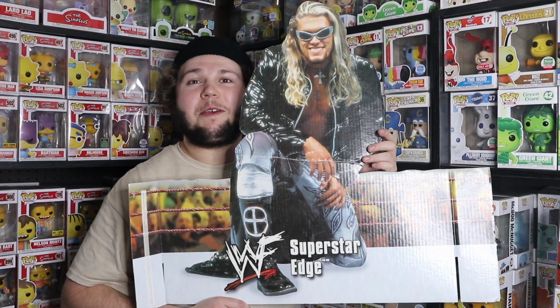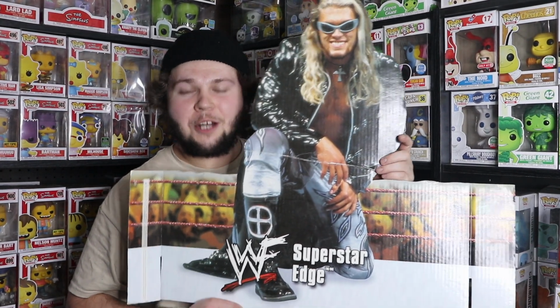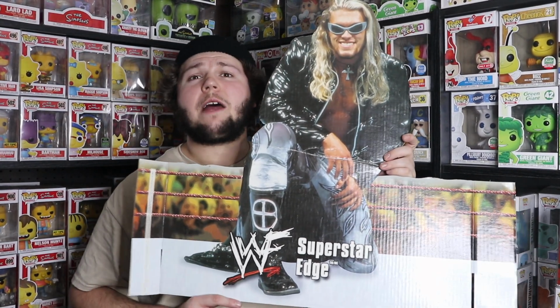So we went there, but on the way there, I walked up the stage, I guess it is, and I saw the back of this certain booth where they had this item, and when I saw it, I knew it was an instacop. I needed to have this in my collection. And that item is this WWF cardboard standee of the Rated R Superstar Edge. Of course, I said WWF, from 2001.